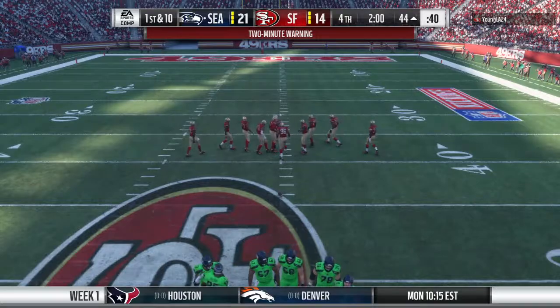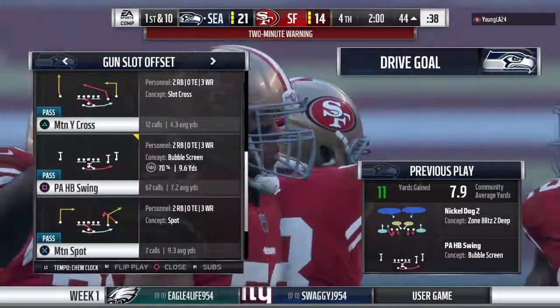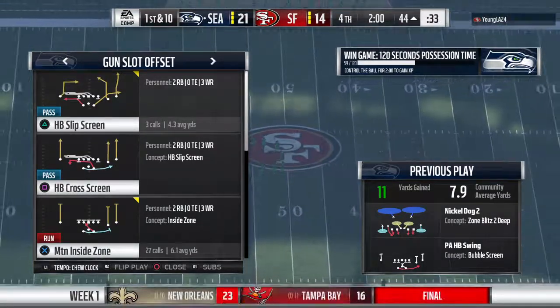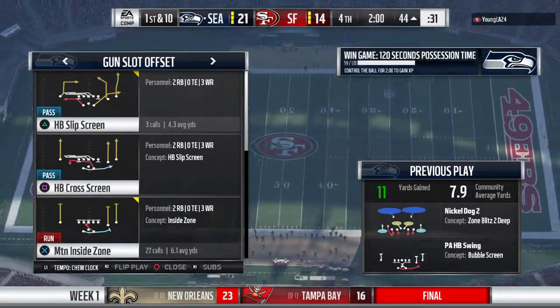Time is starting to run out, really becoming a factor. We'll see if the defense can get the stop they need to get the ball back to the offense. Time for a break. We're back to see what happens after this.